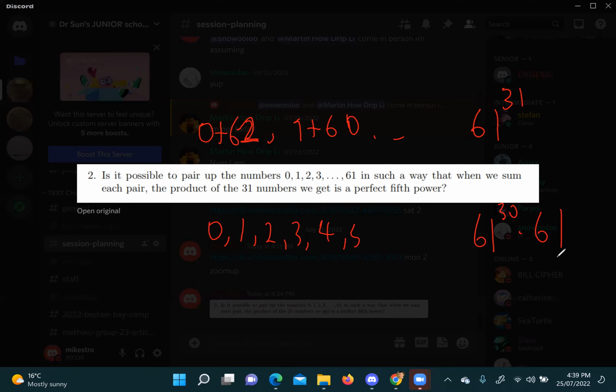Are we trying to find the answer for 0 to 5, or are we trying to find it for 0 to 61? Well, I guess there's two things. For 0 to 5, we can find answers that work for different powers, for 3, for example. But we haven't found a way to say the answer is no for certain powers. There's lots of ways to add them up. Like what if I paired 5 with 2, 3 with 4, and 1 with 0? Then I have 7 squared.